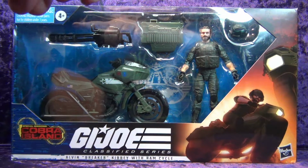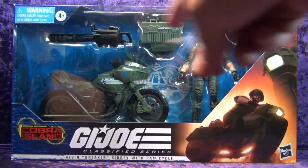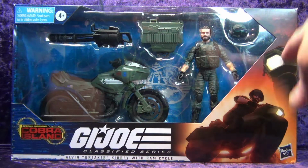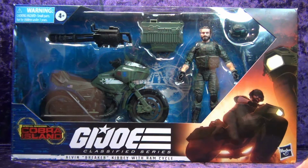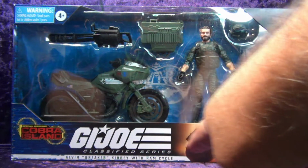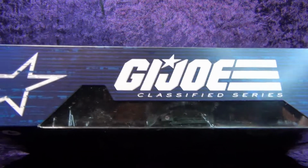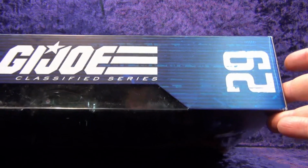We've got warning, choking hazard. Don't put any of that in your mouth. You've got the window there where you can see Breaker, the Ram Cycle, all the accessories. I think all the accessories. There might be some more back here behind this really cool-looking artwork of Breaker on the Ram. We've got the Cobra Island logo, G.I. Joe Classified Series, Alvin Breaker Kibby with Ram Cycle, Hasbro logo there on the bottom right. On the top of the package, we have the G.I. Joe Classified Series logo, number 29 in the series.